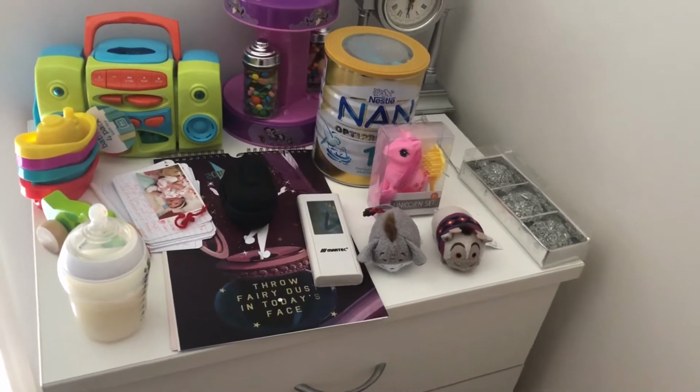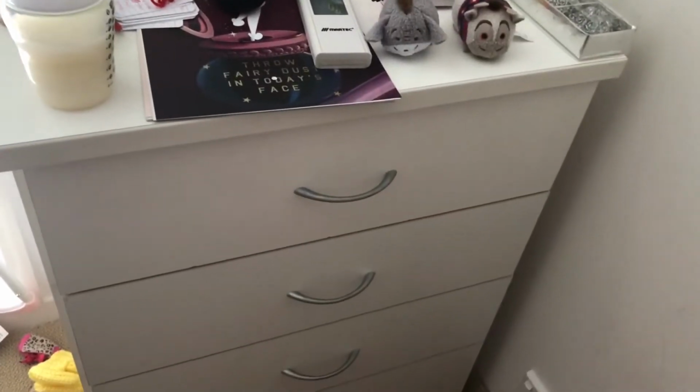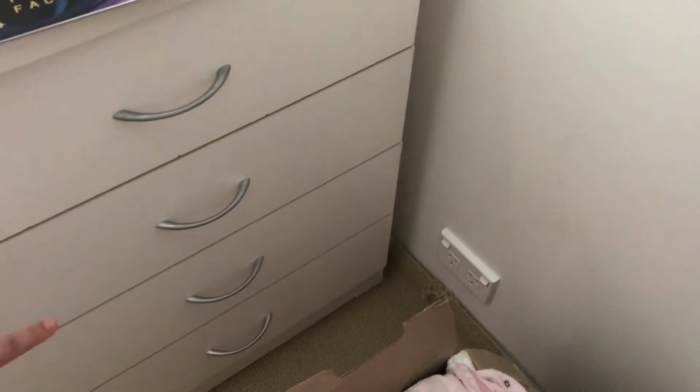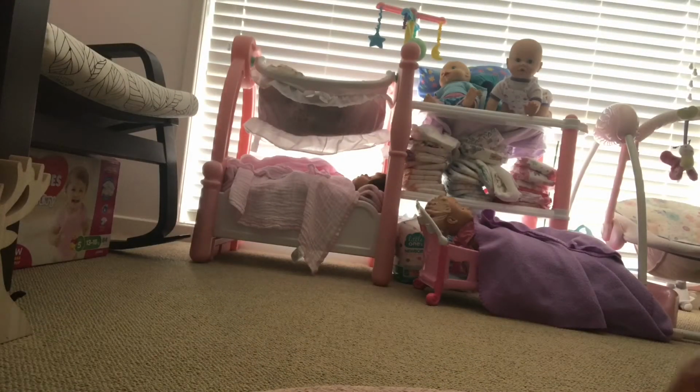So yeah, that is what's on the table, and then in the drawers, the top drawer is just things for the nursery like blue tack and wipes. Second drawer is blankets and shoes. Next drawer down is art supplies, and the bottom drawer is feeding things. So it's got like spare bottles and toddler bottles and toddler plates and spoons and all that kind of stuff. So this area here is already pretty clean.